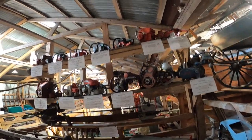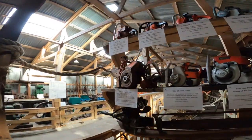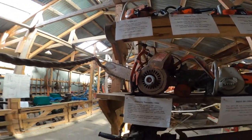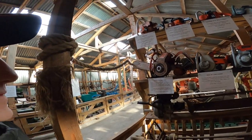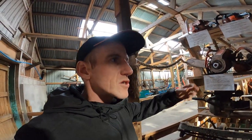the forestry scene as well as the farming scene. And this is actually some of the coolest old saws back in the day. Look, a Dan Arm Tornado. And I'm sure my relation had one of the first one of these in Aberdeenshire back in the day, and everybody in the forestry industry from that area was coming round to see the thing working.